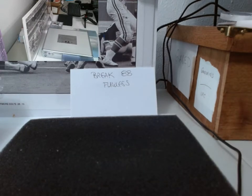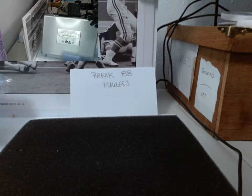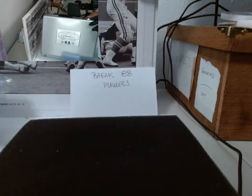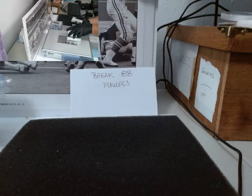I don't know if it can get a whole lot bigger than this. We're going to find out. Oh, we've got another humongous hit in here. Let's start with a pack. We've been pulling fire out of these cases, guys. Pulling fire out.